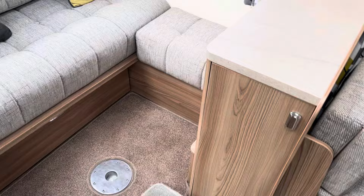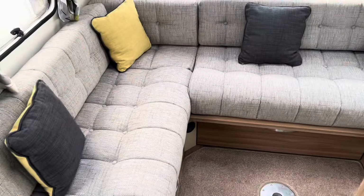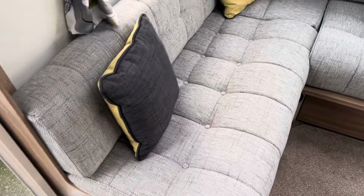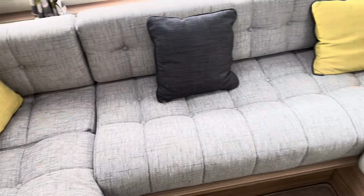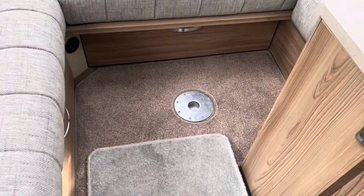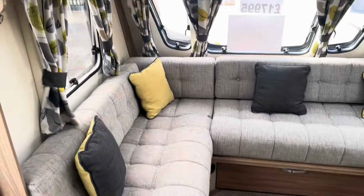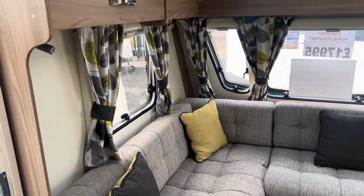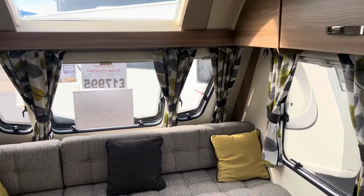I'm going to take you for a tour on the inside of the caravan. So you've got an L-shaped front lounge, all in the light grey fabric upholstery with no nasty stains, tears or rips. You have the freestanding table located in the cupboard, which goes into the centre just there. And your front makes up into a double bed. You've got matching curtains to go with all of the upholstery.